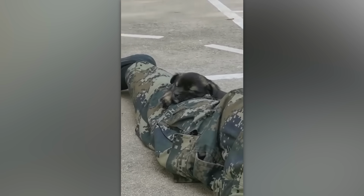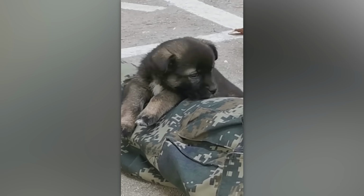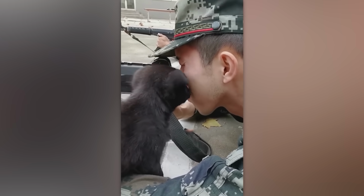Who brought puppies to the shooting range? Seriously, this is the ultimate challenge for staying focused under pressure. A true warrior shouldn't get sidetracked, not even by adorable puppies.